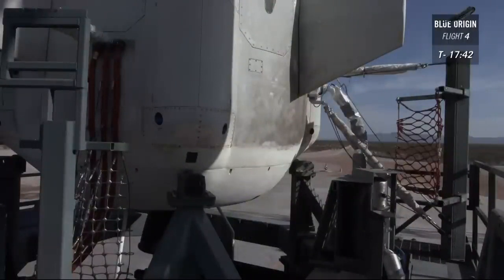Well, and obviously we don't intend for that to happen, but we obviously have built New Shepard so that everything performs well. But malfunctions do happen, and we want to make sure that our system, again, is robust. And for that, nothing beats an in-flight test like today.